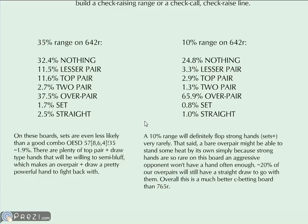And since he knows we're going to have a set or straight even less of the time, there's also going to be a bunch of top pair or middle pair or even bottom pair hands that he's going to be able to semi-bluff with, just a pair with a gutter. So that's going to turn our overpairs with a gutter or some kind of draw into a pretty powerful hand, considering he's just very rarely going to have a really strong hand. So yeah, a 10% range will definitely flop strong hands very rarely, and again, a bare overpair might be able to stack some hero calls on its own, just based on the fact that the other guy shouldn't have a strong hand that often.